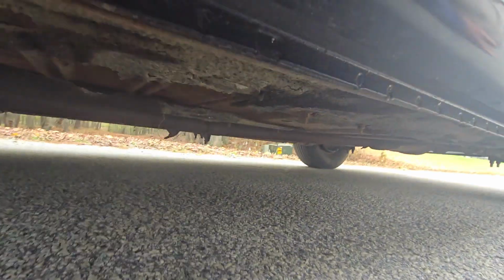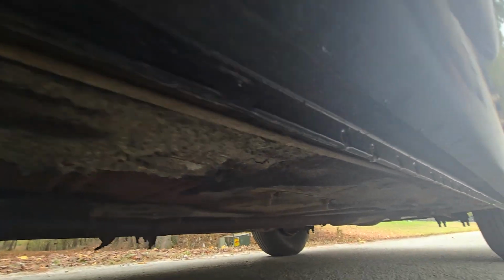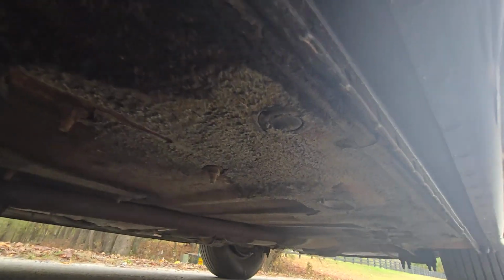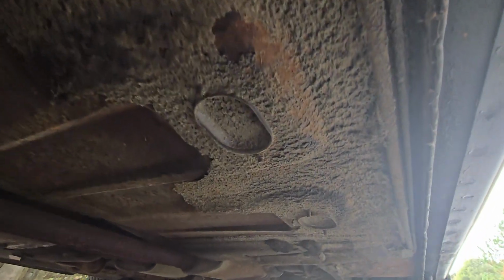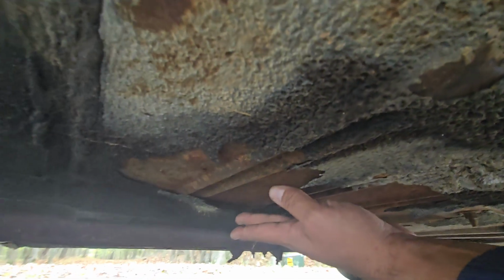Going down the rockers, I mean, they look incredible. I hope you can see what I'm seeing. I hope my camera lens is clean enough. So this is the original undercoating under here peeling off. That is just surface rust, and that is not rust crusting down. That's the original undercoating. It does have an exhaust leak somewhere along the way. I don't know where, or if it just needs new mufflers. These floor pans look incredible.